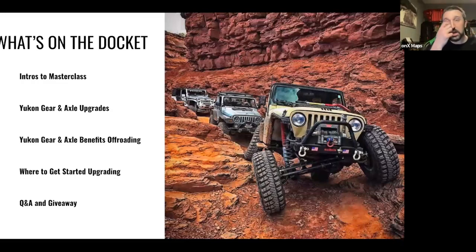One that came in from Jacob, Gus, is when to regear and what ratio to regear at. When you're doing the front and the rear, do you do them at the same time? Do you do the same ratio? What would be some kind of guidelines there?